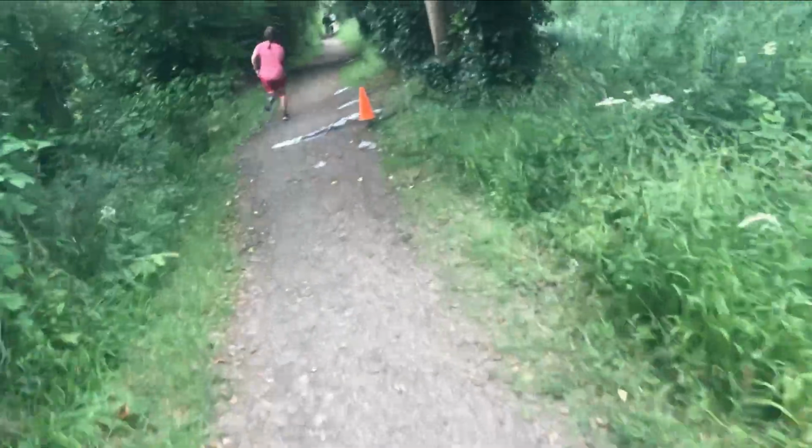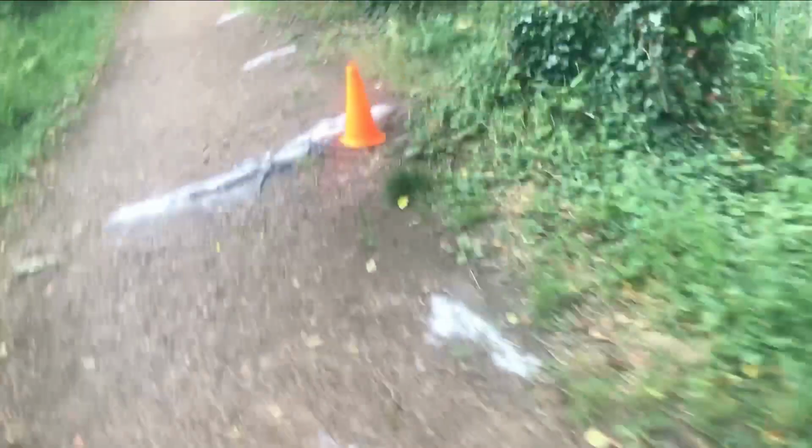I remember actually Race to the Stones, which was 5 years ago, falling. It was 100k, falling on the first sort of 20k, I think, over something a bit like that, and then grazed my knee and my arm. And I did carry on. I sort of calmed down, but this one particularly, look at that. You wouldn't want to run too fast over that.